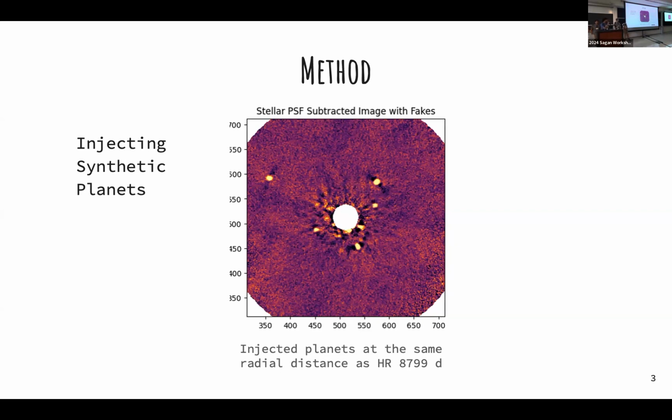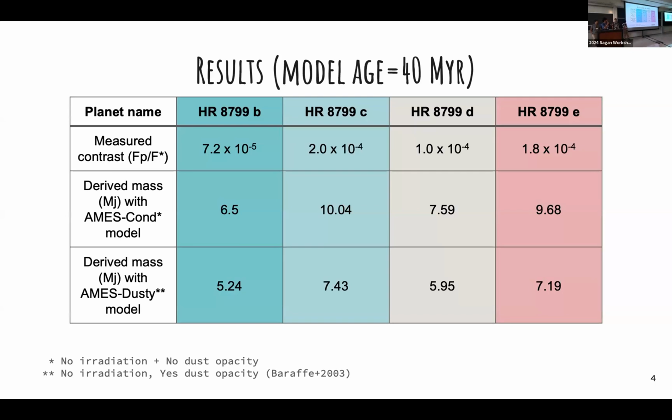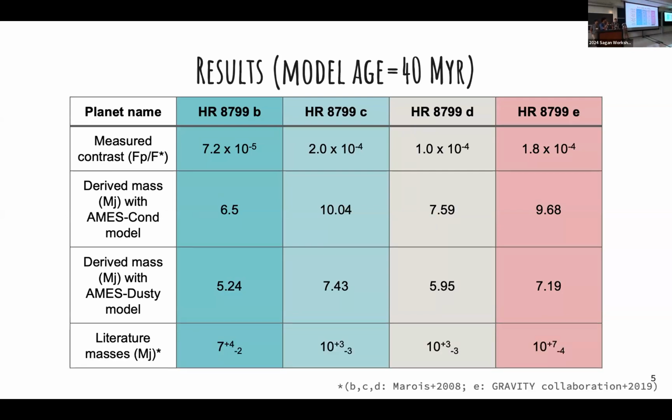So here we've injected 2 planets at a time at the separation of planet D, and we have varied the position angle to sample the entire radius. We have tabulated results here, and we used a stellar age of 40 million years. We find that for the Ames Dusty model, we estimate a mass that is smaller than the Ames Con model.